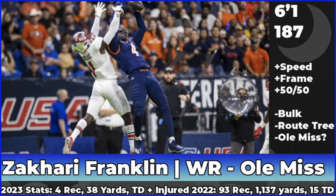But Lane Kiffin's offense doesn't really have a lot of route running in it either. So we don't know about that. Hopefully we can see him at the combine and he can actually display some of it. Maybe he's gotten a little bit better at it. Maybe he's bulked up a little bit. But I think this dude's going to be a steal in probably day 3. He's going to be a steal for someone. So be on the lookout. Zakhari Franklin, go look him up.